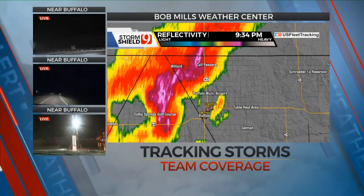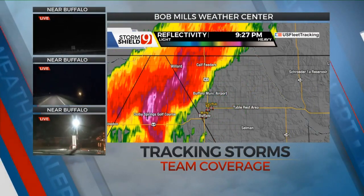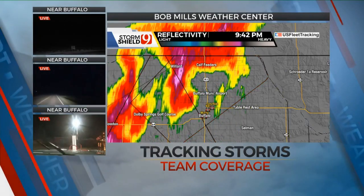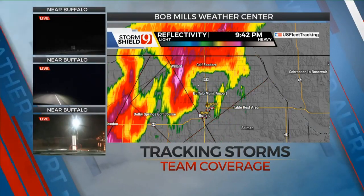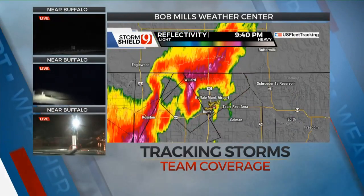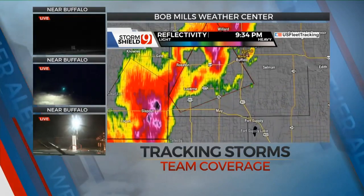So as David's been saying, anyone living north of Buffalo, due north of Buffalo, up and along Highway 183, you need to take your tornado precautions immediately. This thing is moving at about 25 miles per hour, but it has a tendency to slow down and speed up. So that will change, and then eventually this thing's going to be heading up into Kansas, and we're still watching the next one a little bit further down the line.